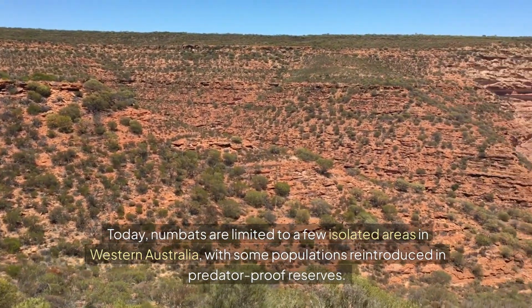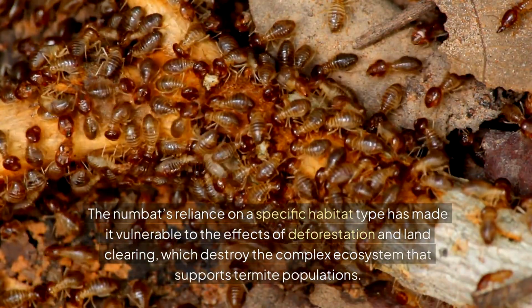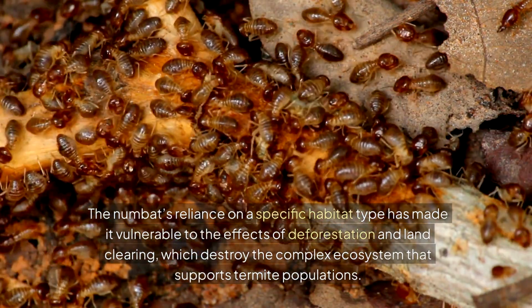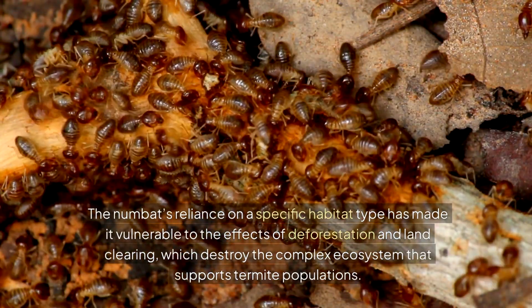The numbat's reliance on a specific habitat type has made it vulnerable to the effects of deforestation and land clearing, which destroy the complex ecosystem that supports termite populations.